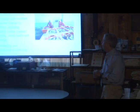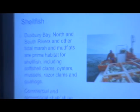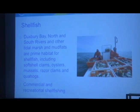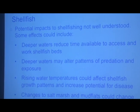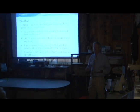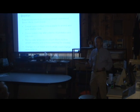Certainly shellfishing, again, there's a lot of prime shellfish area, both commercial and recreational. I talked to some of the shellfish growers. The jury is out exactly how the impact will affect them. For instance, if you have deeper water, you're going to have less time to actually physically work in the shallow areas. The deeper waters could alter patterns of predation and exposure. So it may be beneficial, may not be. Rising water temperatures can affect the shellfish growth patterns and potential for disease. And also nutrient levels could change.